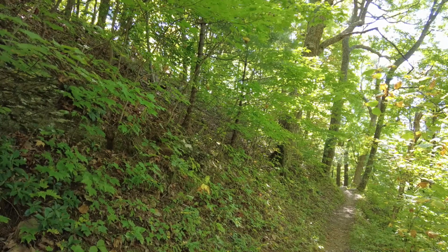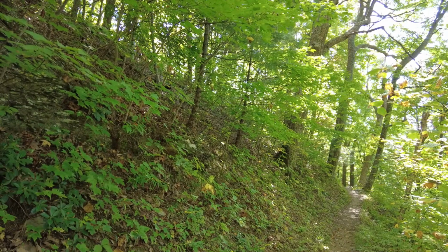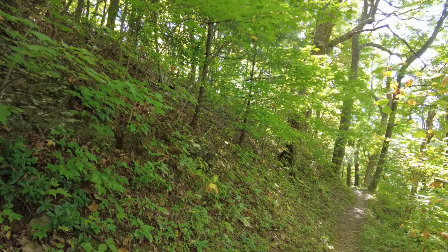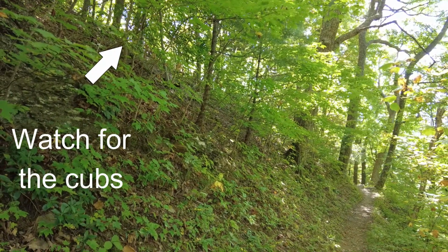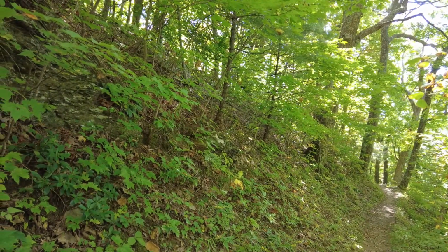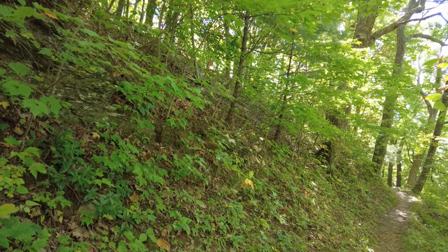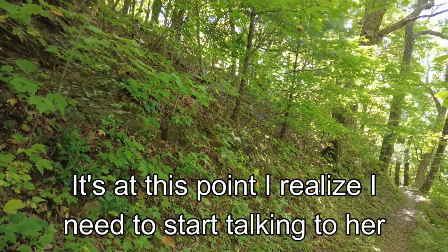I am so glad I got that on camera. I can't believe I did. I'm not moving because he's still lazily going up the trail, and I don't want to cause a problem for him. He's just moseying on. Oh my God, there are cubs. Holy shit, that bear is not big enough to have babies. All right, bear, I'm going to leave you alone.